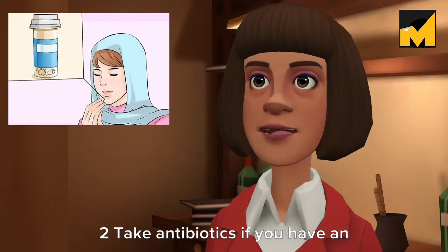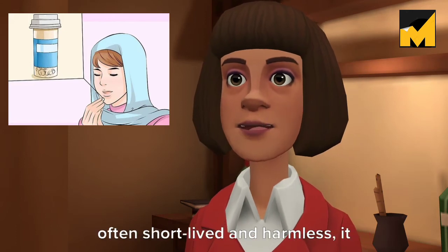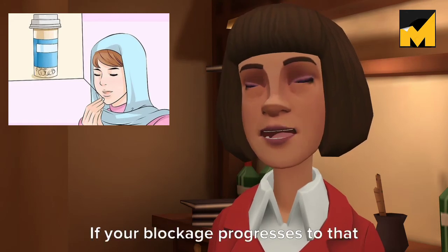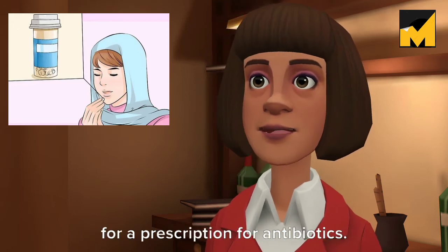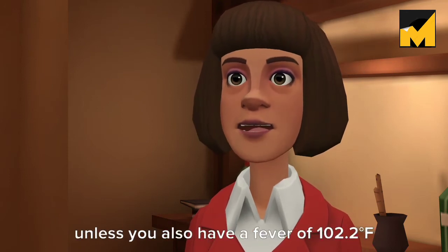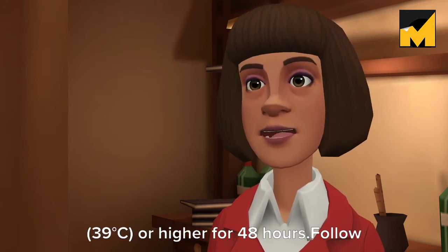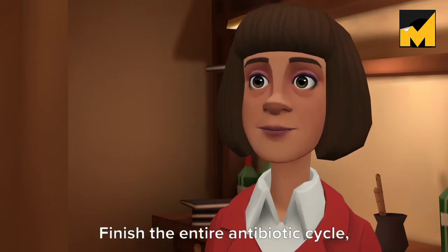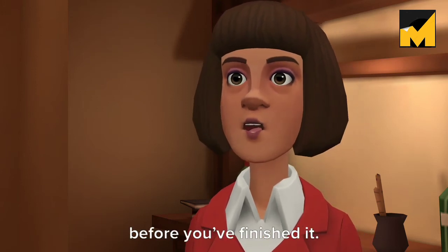2. Take antibiotics if you have an ear infection. While Eustachian tube blockage is often short-lived and harmless, it can lead to painful and disorienting ear infections. If your blockage progresses to that level, contact a medical professional for a prescription for antibiotics. Your doctor may not prescribe them unless you also have a fever of 102.2 degrees Fahrenheit, 39 degrees Celsius, or higher for 48 hours. Follow dosage instructions for antibiotics precisely. Finish the entire antibiotic cycle, even if your symptoms seem to resolve before you've finished it.